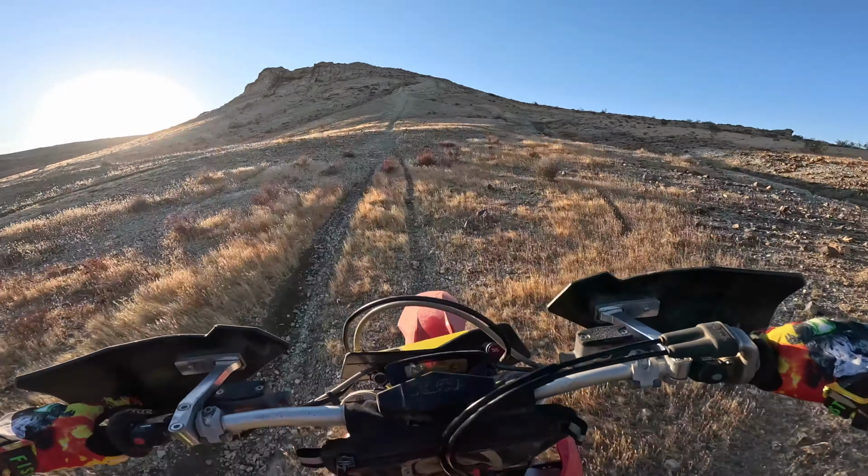Okay, we'll go back down and try this again, and try to smooth out the line and look up a little bit more. Completely off the clutch now. Looking ahead of these rocks. That was much nicer. Just constant throttle, constant throttle, constant throttle. Hovering over the seat. No drama. That was a good one.